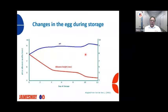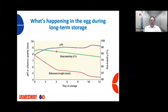So we've seen this before, but I'm going to go through this again. We've got the changes that are occurring within the egg. Again, the CO2 is being released from the albumen, so the pH increases, and our albumen height decreases as storage age increases for those eggs. So let me throw hatchability on this graph, and you can see what happens with hatchability. And if you've been in a hatchery, you already know this.